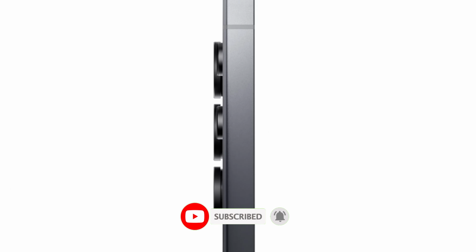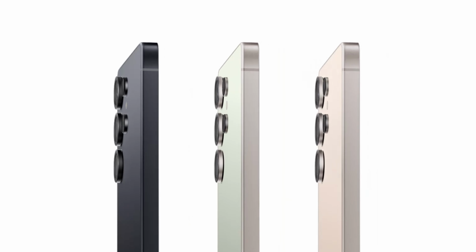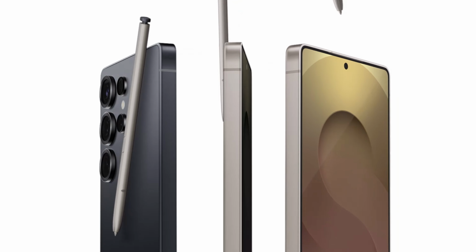It's clear that Samsung isn't just catching up with Apple and Google, it's setting its own new standard.